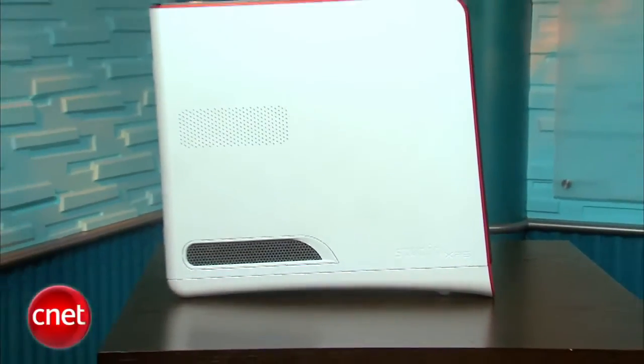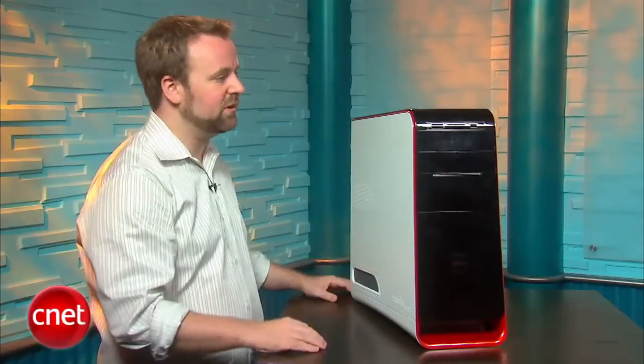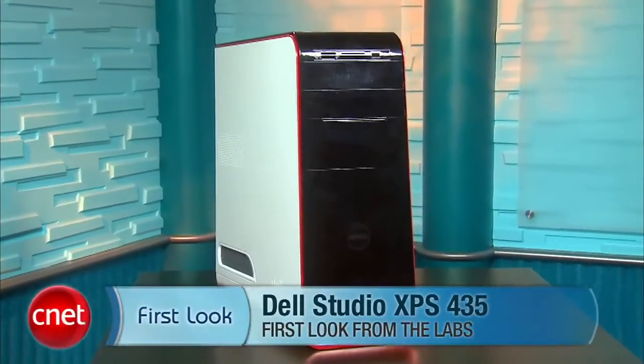So again, we do like this system. It might not be the fastest or even the most cost-effective out there, but between its various features and its good looks, it might just win you over. So I'm Rich Brown, and this is the Dell Studio XPS 435.